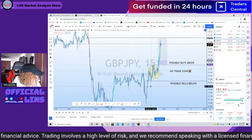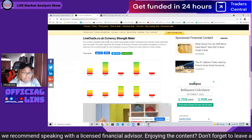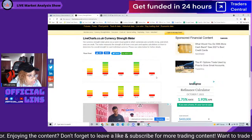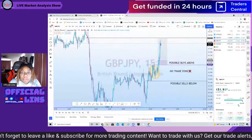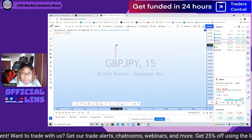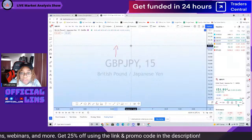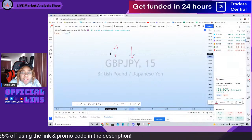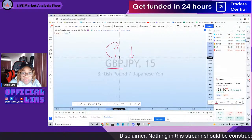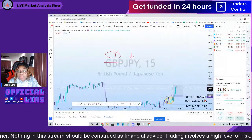Can you explain how to use a currency meter? Yeah, of course. Let's look at what we got here. We have GBP strong, USD weak. We have GBP strong, JPY weak. So GBP is strong, so GBP is going up. JPY is weak. So what's first in GJ? In British pound, Japanese yen, what's first? GBP is first in the pair. That means we're going up. Now let's check that. What are we doing? We're going up. You feel me?